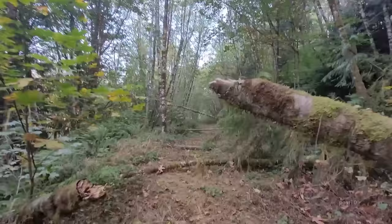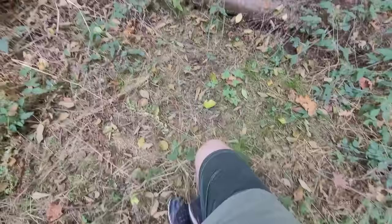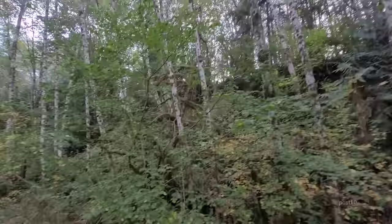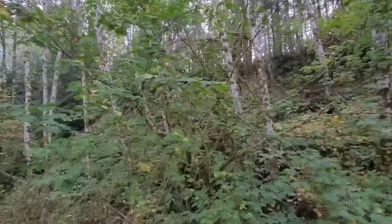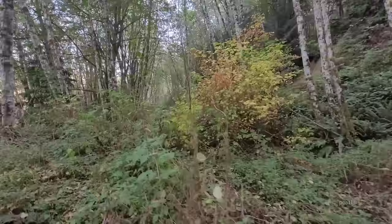Lots of incredible moss. These vines creeping across the floor, they keep almost tripping me. On this section of road, I can see a while back there was a landslide here, and it put enough sediment on the road that there are trees growing on this section.